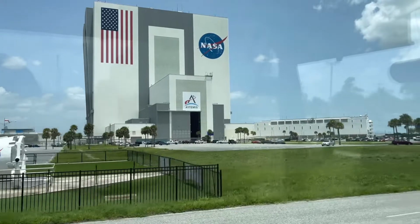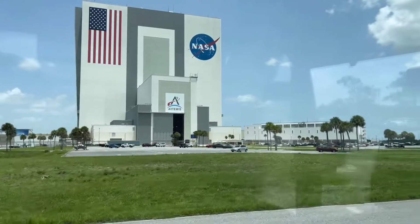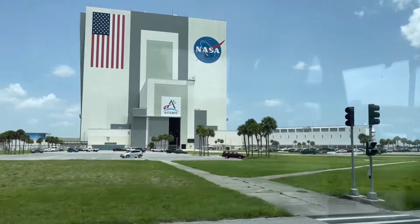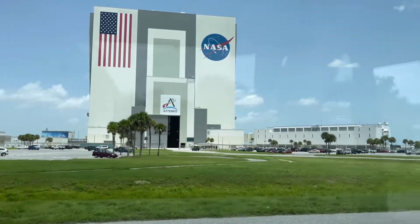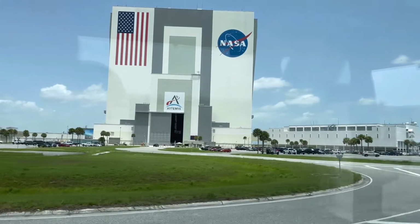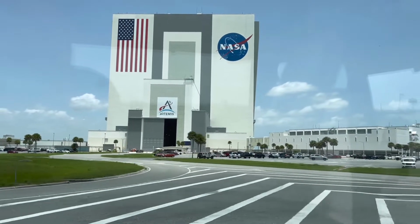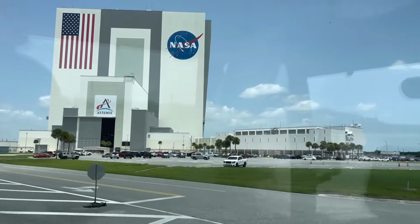Now this is a good time to take a picture of the Vehicle Assembly Building. The blue NASA emblem up there, can anybody tell us its nickname? That's the meatball, folks. That's the NASA meatball. The VAB actually sits on 8 acres of land. It's huge.